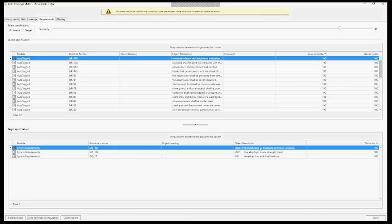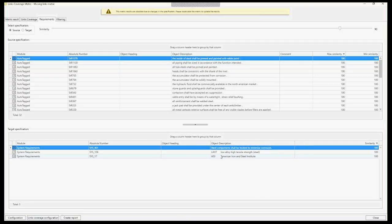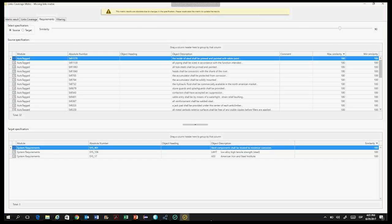coming from our system specification. Just as an example, the requirement "the inside of steel shall be primed and printed with white paint" is somehow matching the requirement that we have in our system, saying "steel components shall be treated to minimize corrosion." So the tool is trying to link the white painting with the minimizing of corrosion, right? This is the kind of linking that the tool is doing based on the information coming from the ontology. As I said before, the more information you provide in the ontology, the more of this advanced linking you will have for your requirements, right? And this is everything I wanted to show.